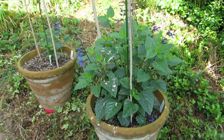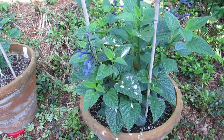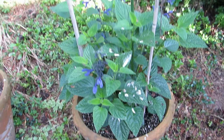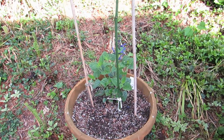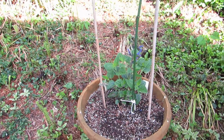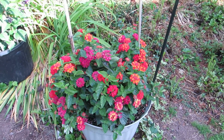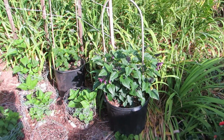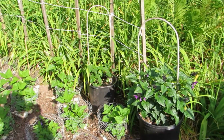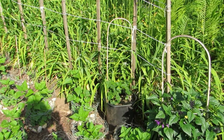This is a Salvia Black and Bloom, B-L-O-O-M. You can see the foliage is crinkled as well as with bird poop on there. They get on these hoops, which I wish they wouldn't do, but the other advantage of having the hoops is that the hummingbirds like them. And this is a lantana that I bought that was in a hanging basket, and I transplanted it.